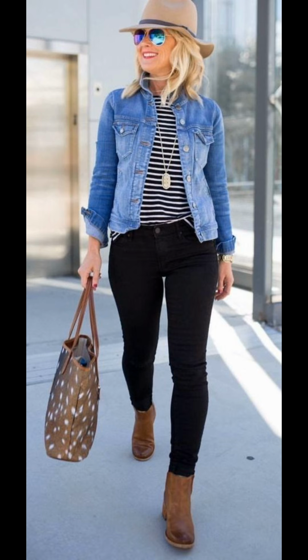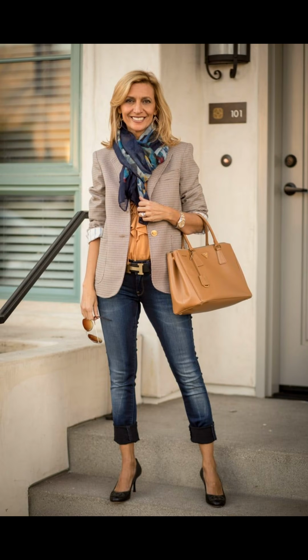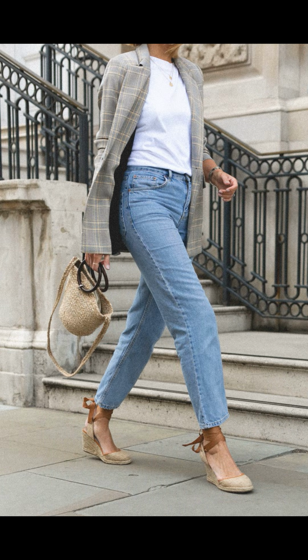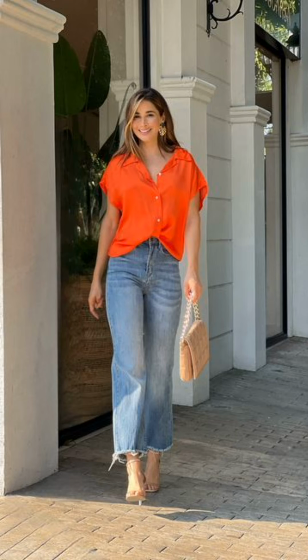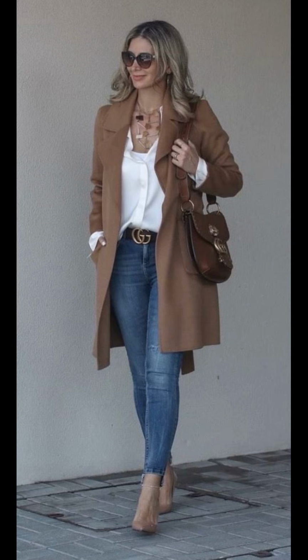Office glam. A tailored suit with a fun twist. Command the boardroom with a tailored suit that exudes confidence.